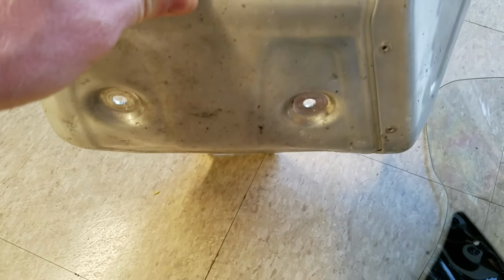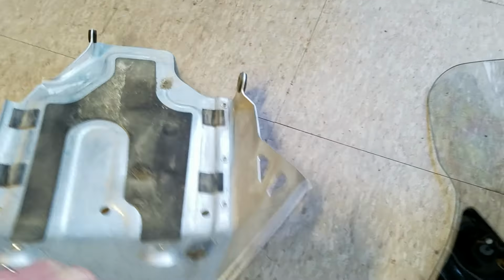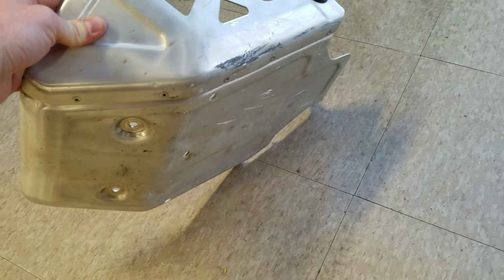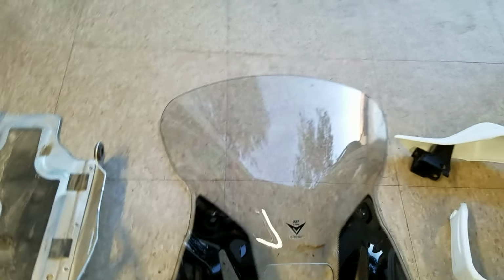Here's the stock skid plate. So you can see what I was saying about the dents and stuff in it. It's just too thin. It's just not going to be there for you when you need it. Although at least they give you a metal one. Some companies give you plastic, which is really a joke.